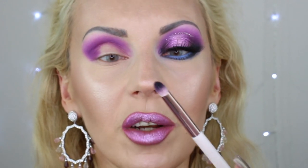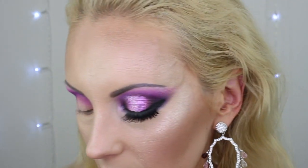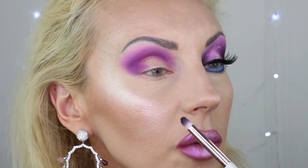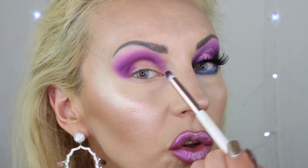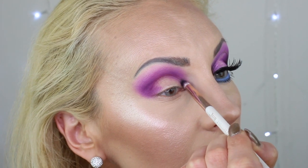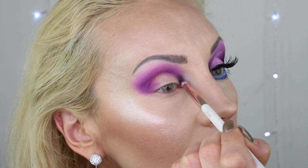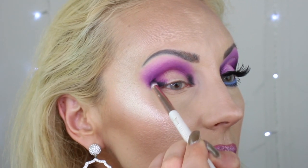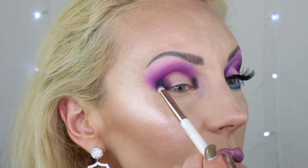So I'm taking a small brush. This is a really tiny one, and this is just a 230 Lux pencil. And I'm going to go into the black right away, the Executioner. This little tiny brush is good for the inner corner because my eyes are deep, so I don't want to create too much blackness in there. So I'm just going to go very lightly into the inner corner. And then the outer corner. This black, the Executioner, is really pretty.